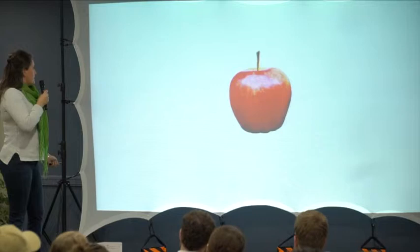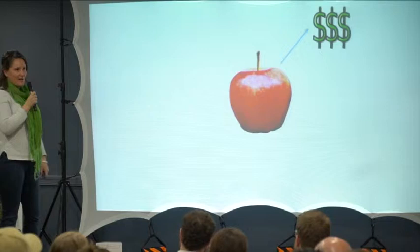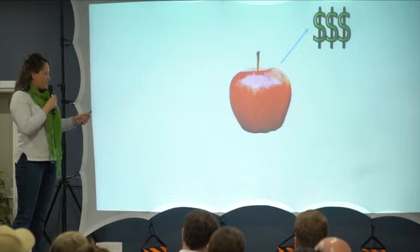Here's an example of how this system sort of works. So the humble apple, we all love apples. I have one every day. The easiest way to value that apple is to come up with a dollar value. So how much you pay for it at the shop, how much the farmer sells it for. That's one type of ecosystem service value.